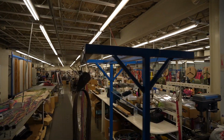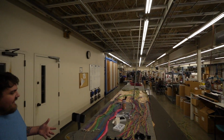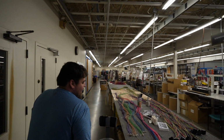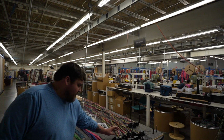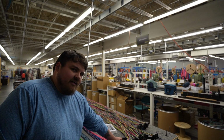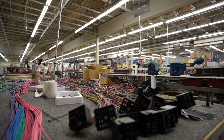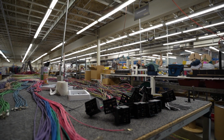And right here we have engine assembly. Stuff that can't really be done by a machine is done by hand right here. Oh, okay. So things like bulkhead connectors, these are the bulkhead connectors for the 67 to 72 trucks. Which are smoking hot right now, right? Everybody loves them. I love them.